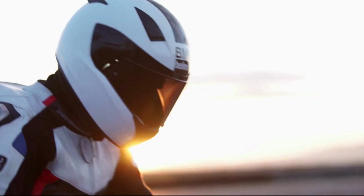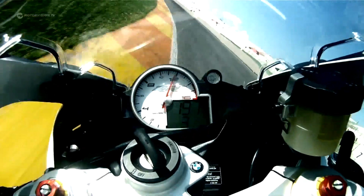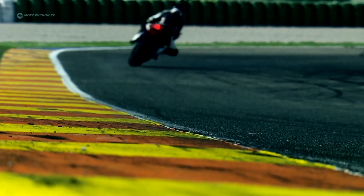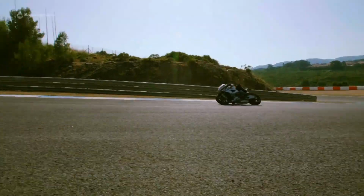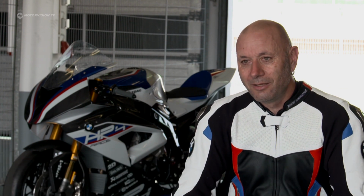Who would pay 80,000 euros for a motorcycle that's not even allowed on public roads? Quite simply, dedicated racers who have the money. That's who would buy a BMW HP4 Race. HP4 Race means uncompromising purebred limited edition motorcycle. We will only manufacture 750 in the Berlin factory. This is a racing bike through and through.